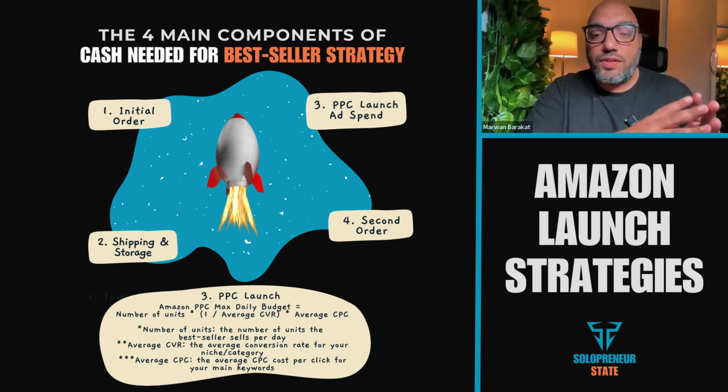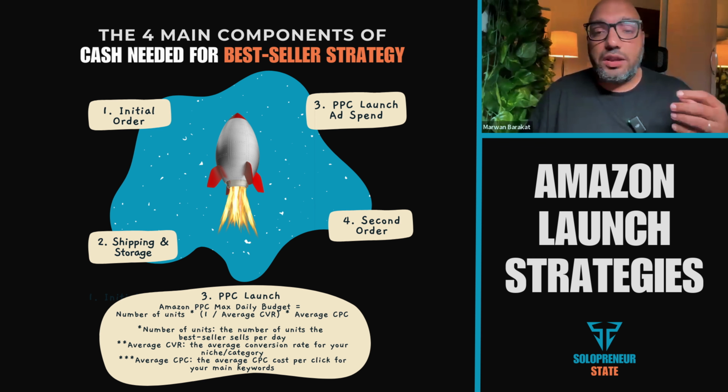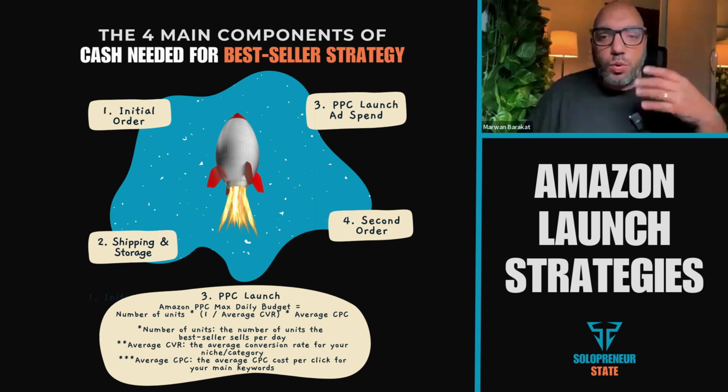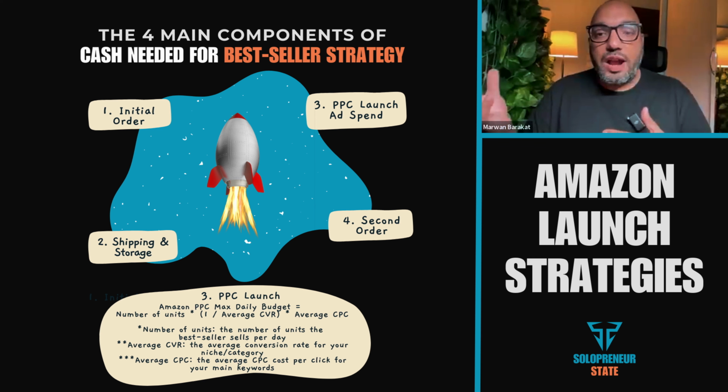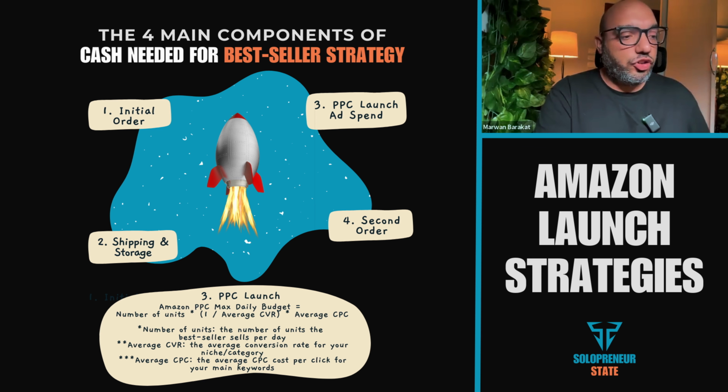Their inventory arrives at Amazon, but they don't have enough cash in their credit card or enough credit in their credit card to use it for the Amazon advertising to actually launch the product. You don't want to have a product sitting in the Amazon warehouse with no money to advertise for it. How to calculate the PPC launch cost?